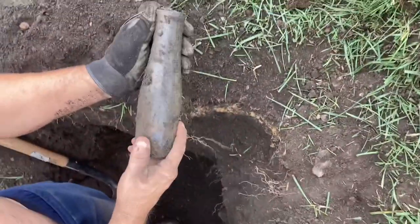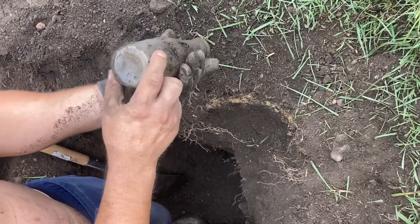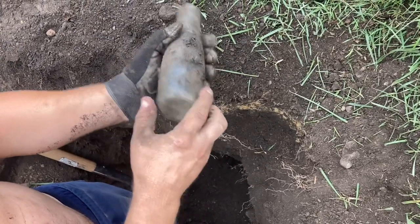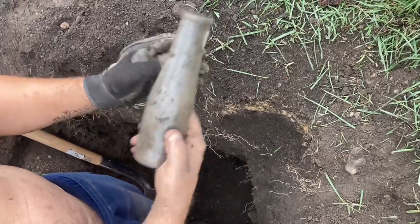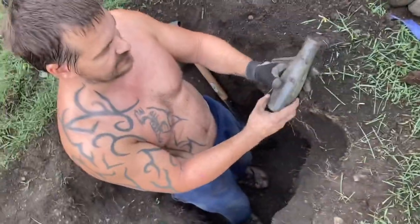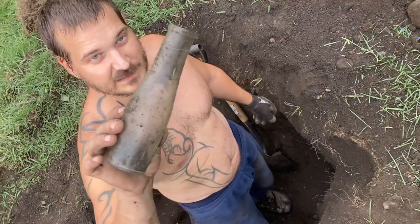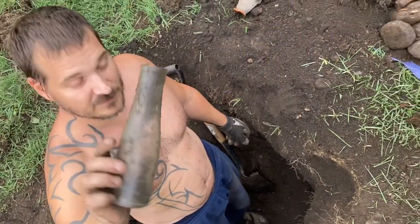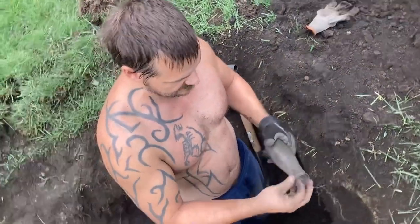What is that? Hold the camera. Pickle? Is that what that is? It looks like a caper's barrel. Says Heinz Brothers and Company. Yeah, that's the early Heinz capers. Nice. Yeah, 1890s, maybe 80s. Heinz capers, guys. So bottles are coming out, not a ton of them, but decent age.